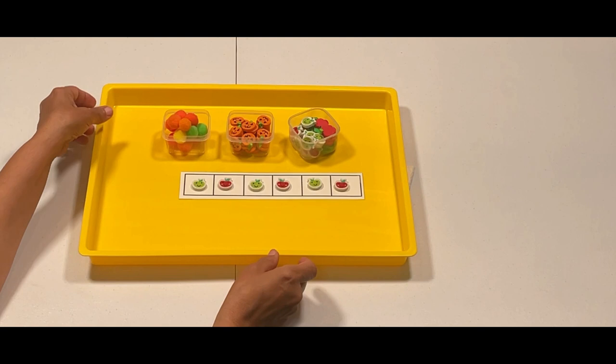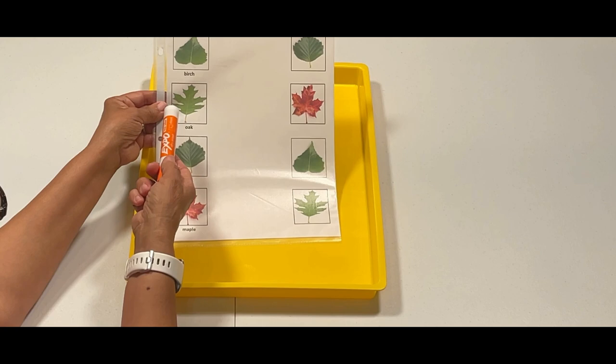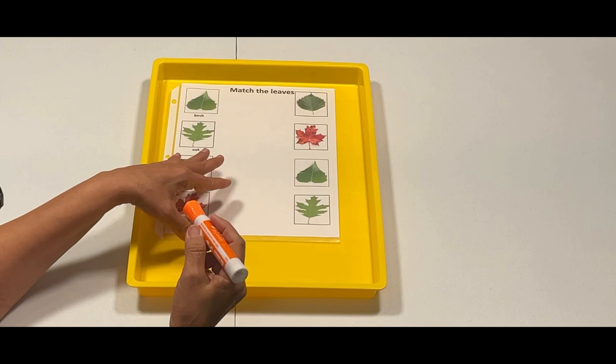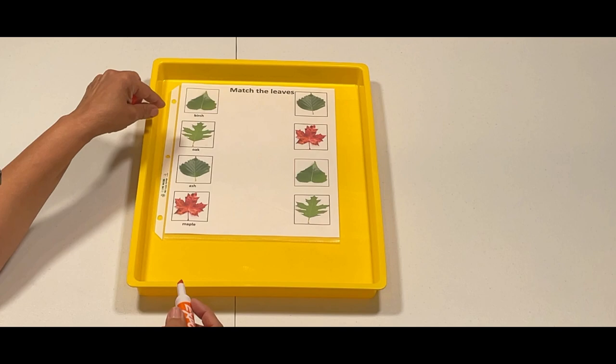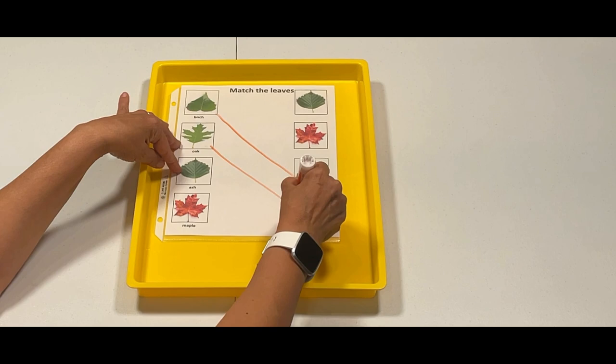This next activity is a matching activity. I created this printable. I have some leaves. We're going to say the name of the leaf and then we're going to use a marker and match our leaves. So birch, this is a birch leaf. So then we're just going to match oak. And so on.